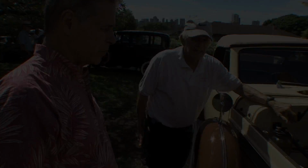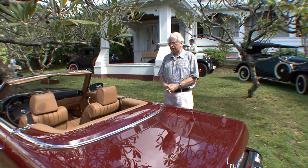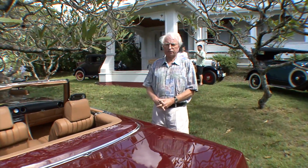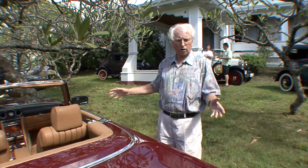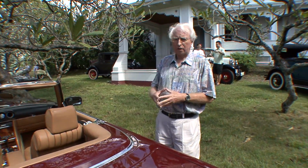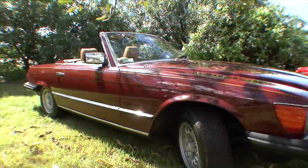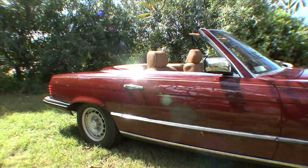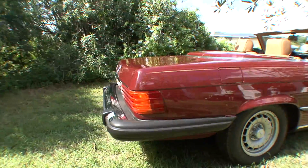Yeah. Hi, I'm Bill Lofquist. This is my Mercedes 1984 380 SL. I've owned it for about 10 years now. I bought the car in Birmingham, Alabama. I was living up in Reston, Virginia, saw it on the internet, went down, paid a minimal price for this car because it was in bad shape.